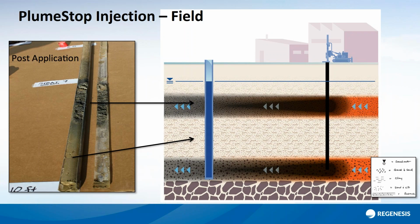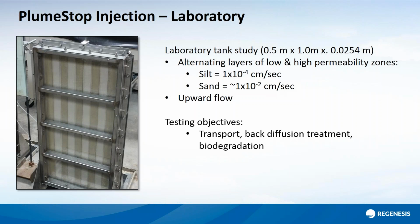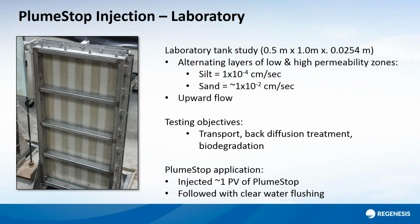So this gives you an idea of the field, and I'd like to take a moment to go into this just a little bit further by looking at a laboratory study that we've been doing over the past year. This is actually a collaboration with Tom Sale at Colorado State University and Kevin Saylor at CDM Smith, where we use these laboratory tanks to really simulate back diffusion and to simulate these high and low permeability zones. So you can see in that picture there's a tank that has all these stripes, and those different stripes are alternating layers of low and high permeability soils. And it's operated in upward flow, and the objectives for this study for us, we were looking at TCE and the transport back diffusion and all that, which doesn't apply to this talk. However, it does allow us to give an example of how PlumeStop travels through a situation like this.